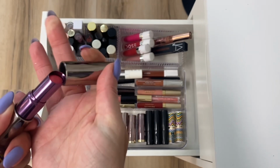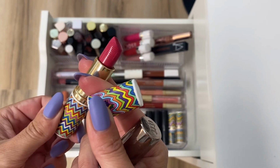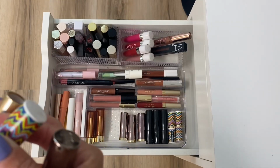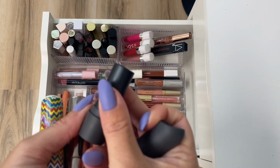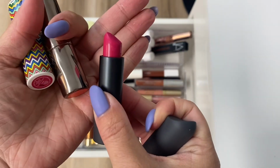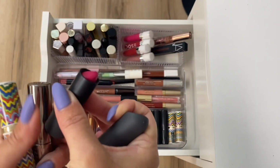Really pretty on. And then this one from Smashbox, this is in the shade 9 to 5. It's a really fun, more fuchsia kind of color. And along that same line, I thought I would also grab this Bite Beauty one. As you guys know, Bite Beauty is no longer in business, but this is a really pretty shade called Sangria. Really pretty bright pink.